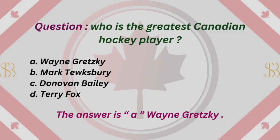Question: Who is the greatest Canadian hockey player? A. Wayne Gretzky. B. Mark Tewksbury. C. Donovan Bailey. D. Terry Fox. The answer is A. Wayne Gretzky.